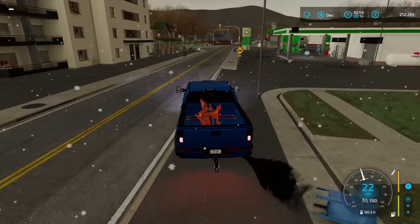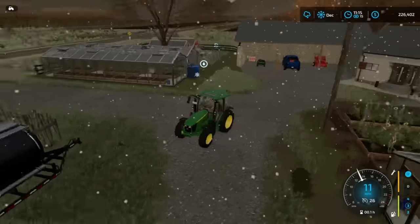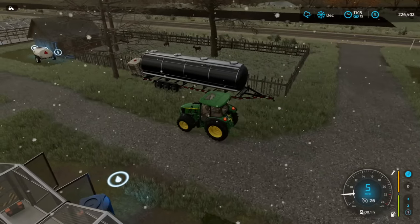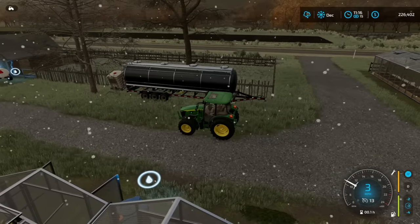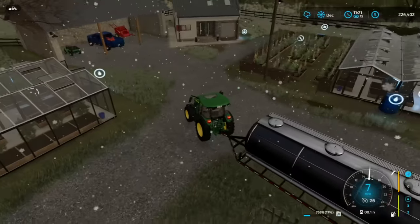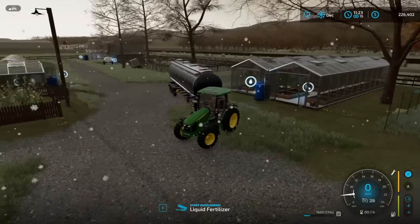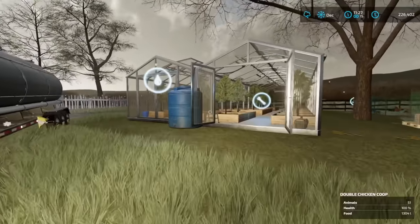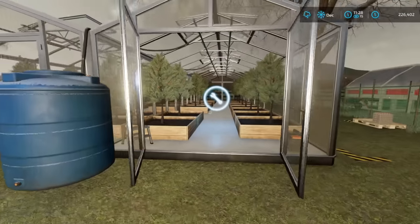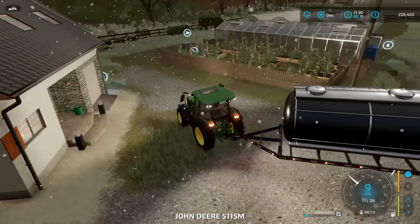My goodness. Got mail. And I think I want to replace this trailer. We bought this trailer thinking we could hold our fertilizer in it, and it is good for that, but I think it would be better just to build an actual silo. So I'm just going to pull this thing out and fill up these greenhouses one time before I go sell it off. Okay, this one is completely full. We've got our coffee production doing well in there. Close that up so it stays warm.